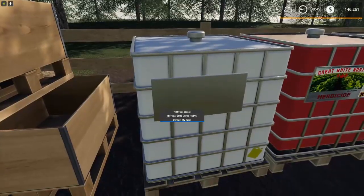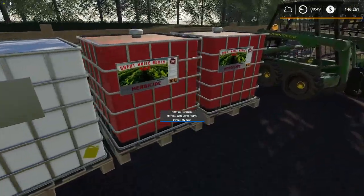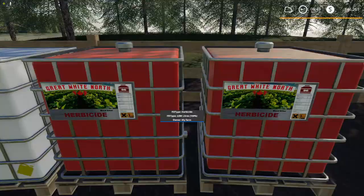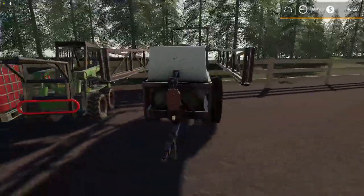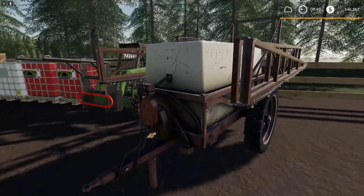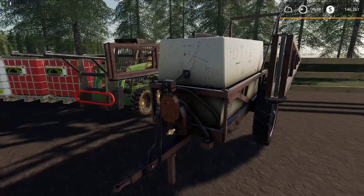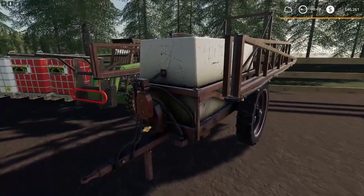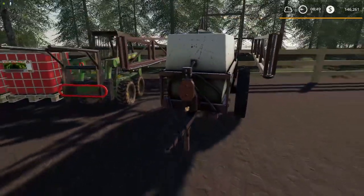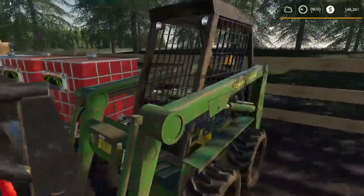I bought a tank of diesel fuel because, well, frankly, I'm starting to run pretty low. And two big jugs of herbicide. Why? Because for this beauty. And those who don't know, this is a herbicide sprayer. It would actually do fertilizer too, but I use dry fertilizer. This is a wet sprayer, so we're going to try this out and see if it'll get rid of those weeds.